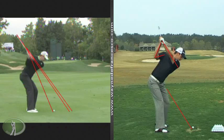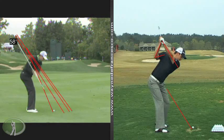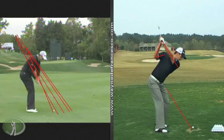So there we go. There's the progression. And then a la Hogan, you'll see the shaft begin to steepen on the way down. And this is how the best players keep the club above the right forearm right here and moving left through the ball.